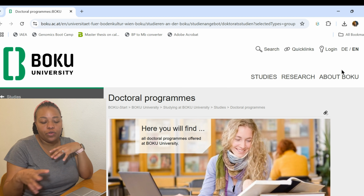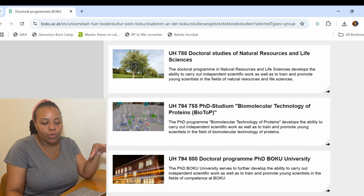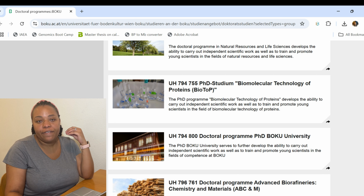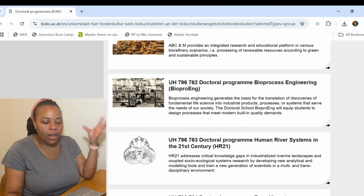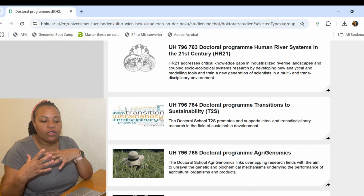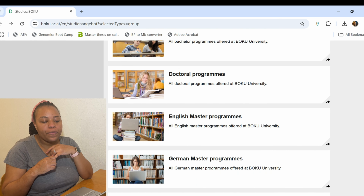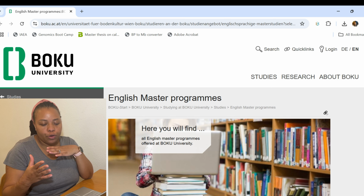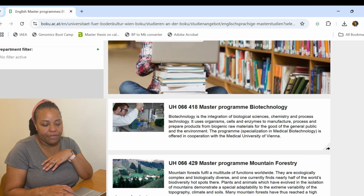I know not everyone is doing their masters, so you can actually see the different doctoral studies that are being offered at Boku. So sometimes when you click on the links, you can actually see if they have some open applications for their doctoral programs. So this is also one way for those girlies who are looking for doctoral programs. You can actually go through and see if you can get a doctoral program. And then the other thing that they have is master's programs. They have international masters and also some local master programs that they have.